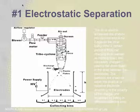it provides some additional information on this process. So the air is used to accelerate the mixture into the cyclone and to rub it against the inner lining. After a certain period of frictional charging time, the oppositely charged plastics fall freely down between the exposed electrodes and then are essentially drawn to that plate. So this is a schematic of what the process would look like, including the source where this was pulled from.